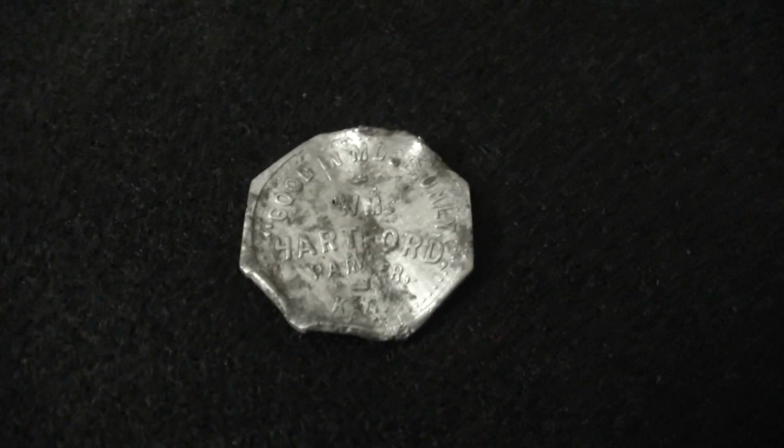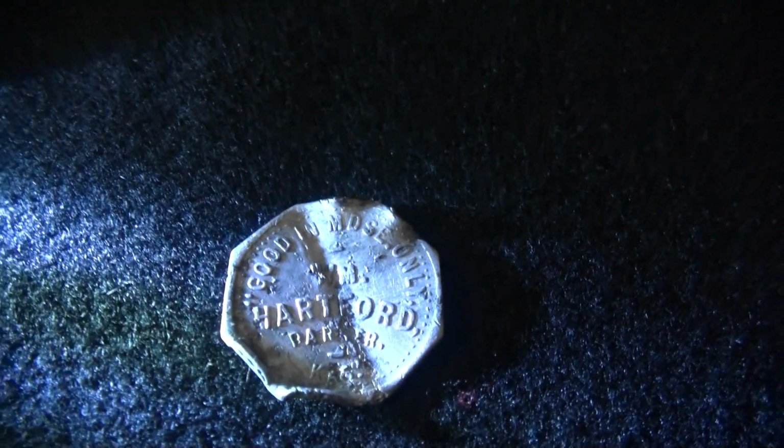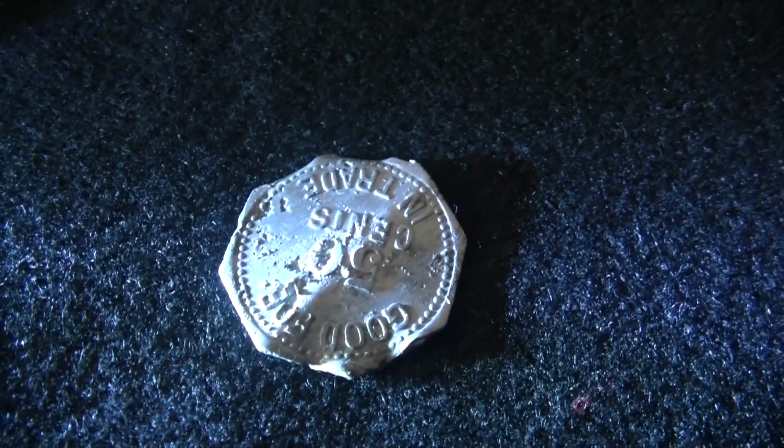And the token that I told you about is a pretty neat token as well. Let me see if I can light it up real quick. And you can see it a little bit better. It's a merchandise token, 50 cents, which probably is not so old, being that it's 50 cents.